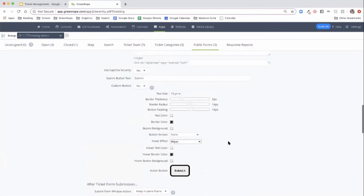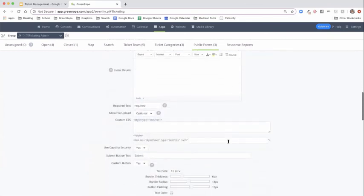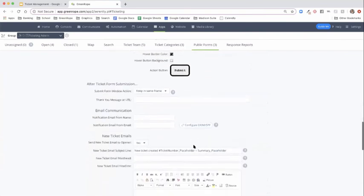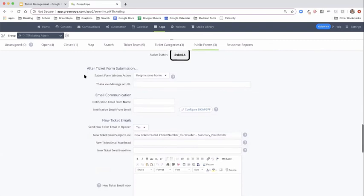So there's a lot of customization that you can do. This is when you are building out the actual form itself. So let's say clients have come in, they filled out the form, they've submitted the form. The next part of this is going to be after the ticket form has been submitted. So you can direct them to a thank you message or a URL. And so this would be your company thank you page.